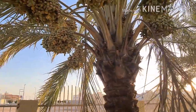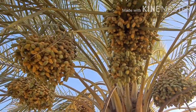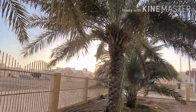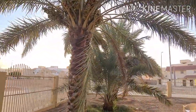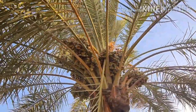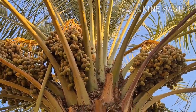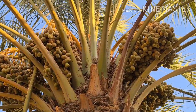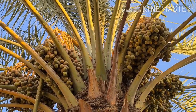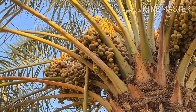This is the same one like the first I showed you. It's long conical dates. Now this is again a tree of a Sukri variety. That's the most common variety in central Saudi Arabia. You can identify it by its shape, usually round. When it gets ripe or in the fourth stage of Tamar, they are very sweet, and in the Tamar stage you can see it's dark brown in color and full of sweetness.